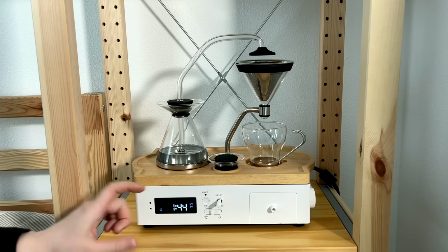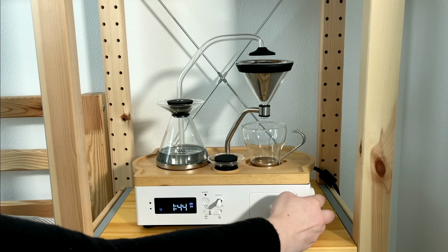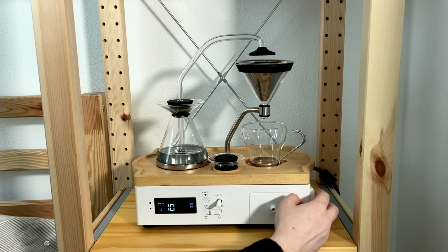Just to give us plenty of time, I'm going to set it for 1:50 p.m. for our alarm. Okay, so I'm going to hold down this front button for 2 seconds. Okay. And then I can set it for, I want PM.